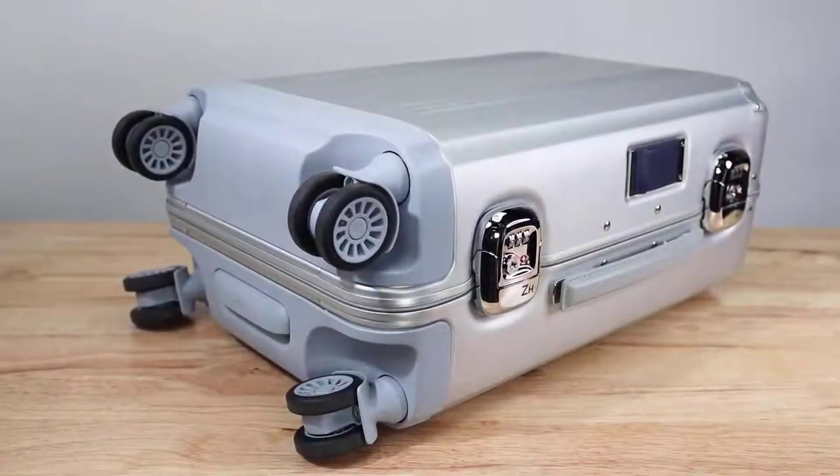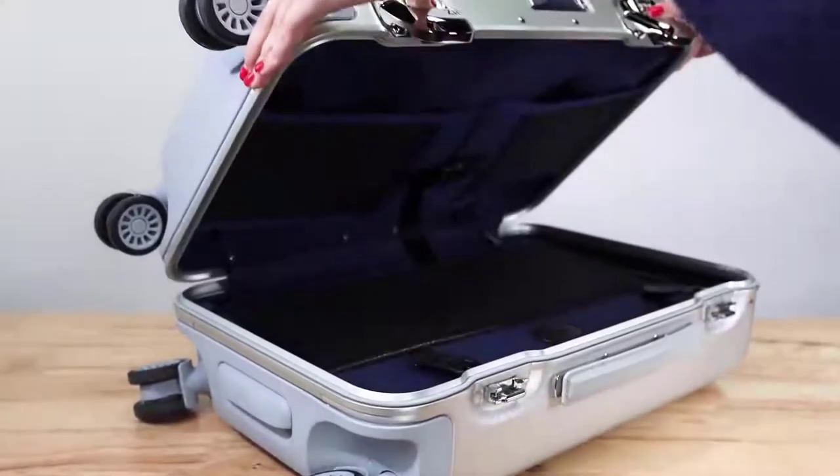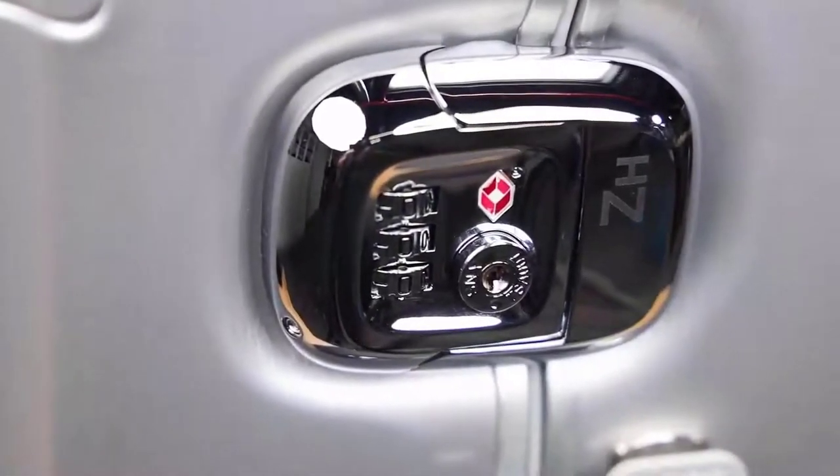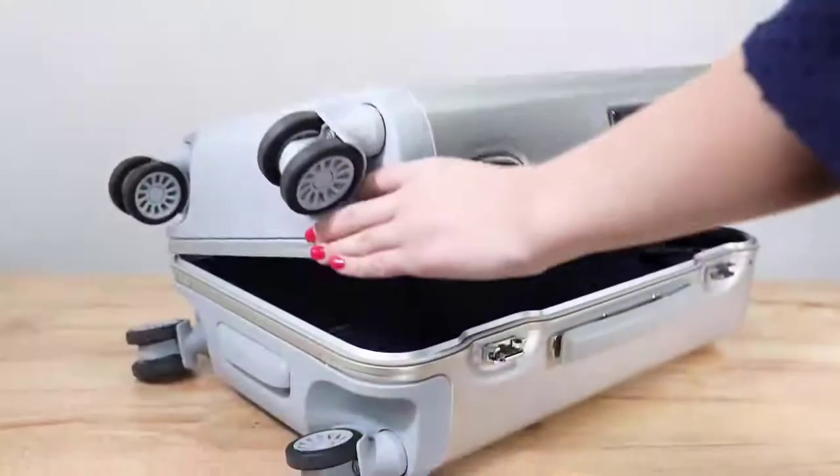All touch points and elements of the cases were thoughtfully designed and engineered to deliver luxury and improved functionality. The smooth forms of the recessed locks provide protection from damage and are comfortable to use. There is a richness in the quality of all of the textures of the surfaces on the cases, including the unique brushed surface of the aluminum itself, which also works to integrate with dings and scratches that occur naturally over time.